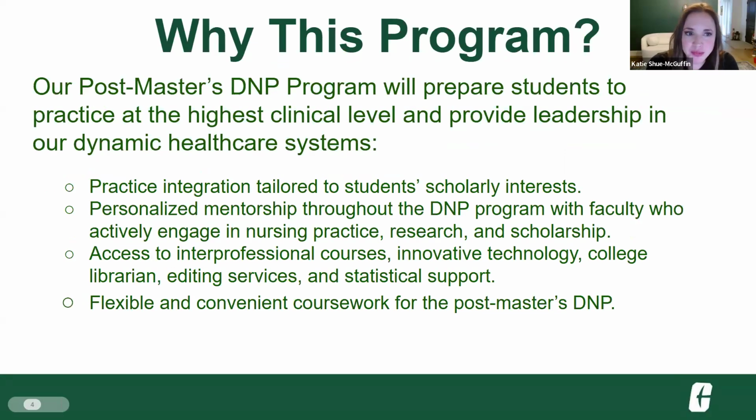So why this DNP program? Our Postmaster's DNP program will prepare students to practice at the highest clinical level and to provide leadership in our dynamic healthcare systems. Our DNP program has three main foci: analysis, leadership, and practice. A common thread between these three foci is evidence-based practice and data-driven methods, which helps to ensure the safety and quality of care for all of our patients. As DNP-prepared nurses, we like to be known as the experts in evidence-based practice. We take the data and what we know from the literature and we apply it to our clinical practice to improve our patient outcomes. Part of our program, we really focus on practice integration that's tailored to student scholarly interests.